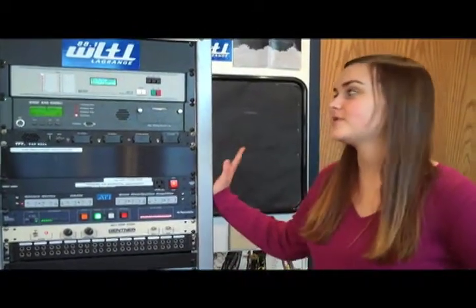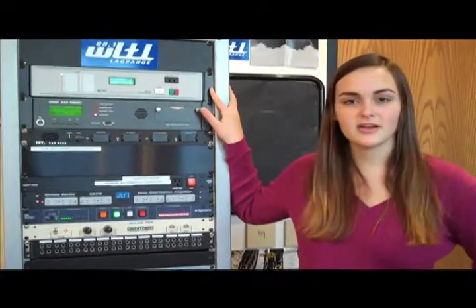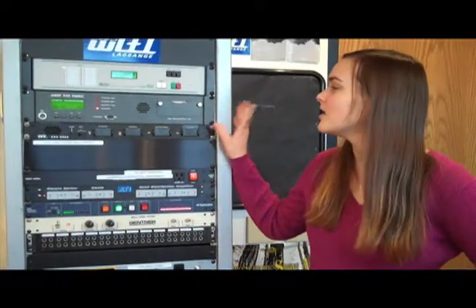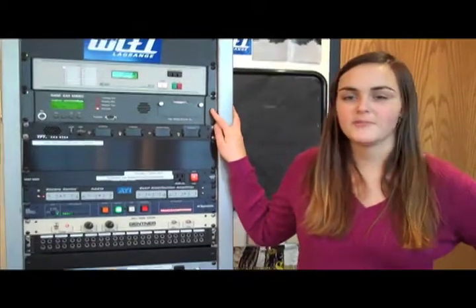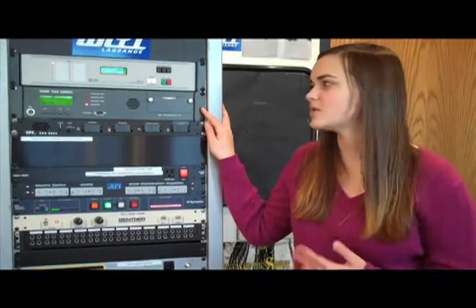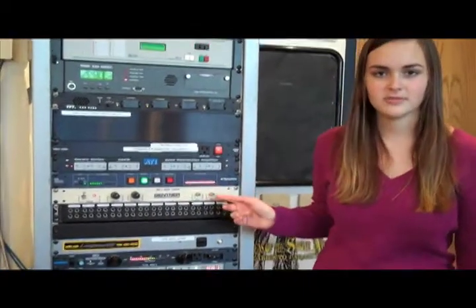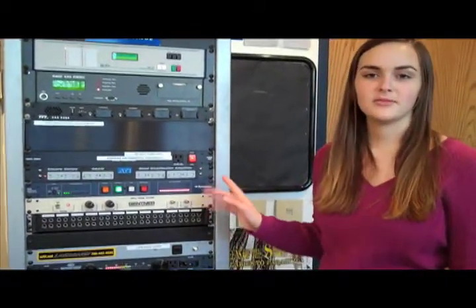We need this thing to run WLTL. If this dies, we're in trouble. It sends out the signals to the towers to broadcast it out to all of you guys. This thing right here is very important for severe weather. It will give us notifications on severe weather, like tornadoes or anything that's in the surrounding towns. This is what I was talking about earlier. It's our delay button. We can press one of them and it'll get rid of the 7 seconds completely. It's very vital to WLTL.